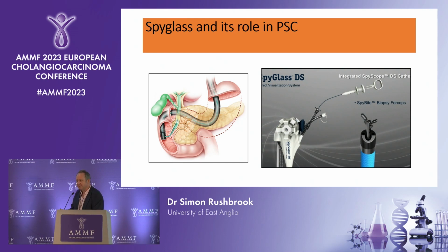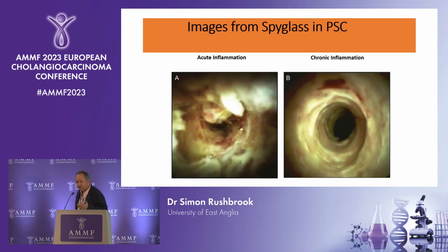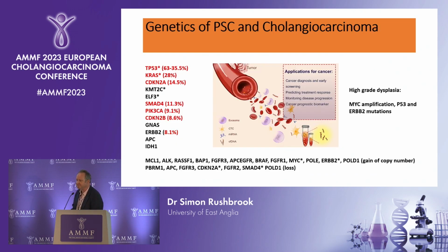I do a lot of this in my institution, and the problem is when you look at cholangioscopy in non-PSC settings, they're very defined. You can see the change from normal to abnormal, but when you're driving up a bile duct that looks like this, it is very difficult, in fact impossible, to know where cancer starts and inflammation ends, and therefore you end up taking a series of random biopsies pretty much to try and diagnose it.